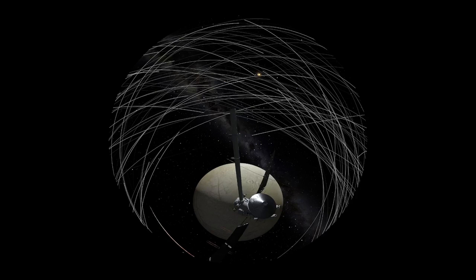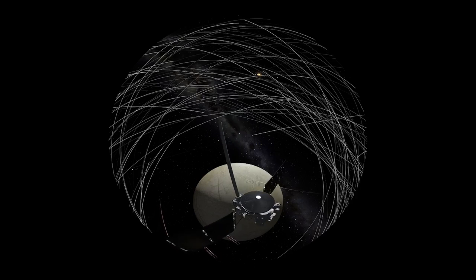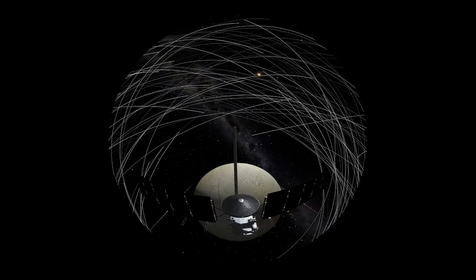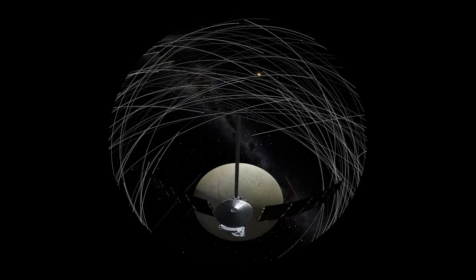But yeah, it is going to take the Clipper until about the year 2030 to get there. So it will be several years flying out there.